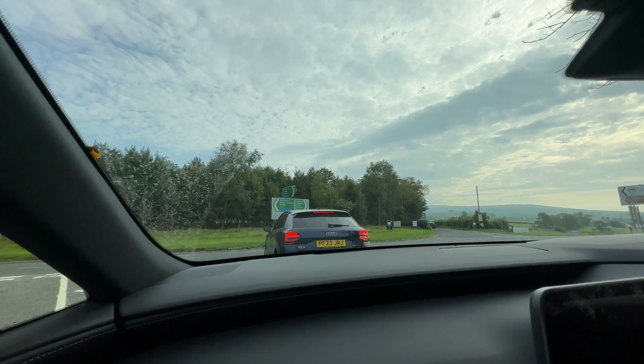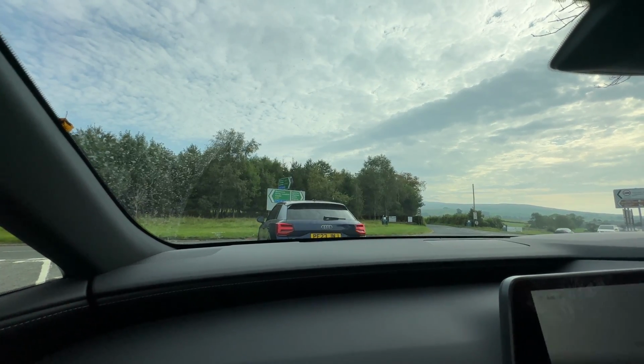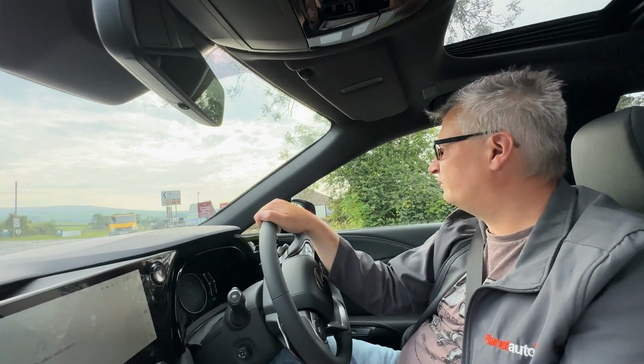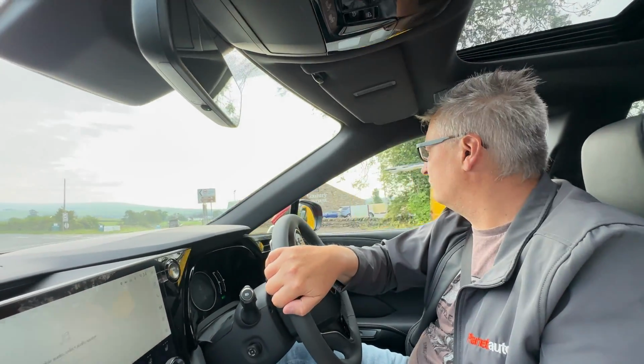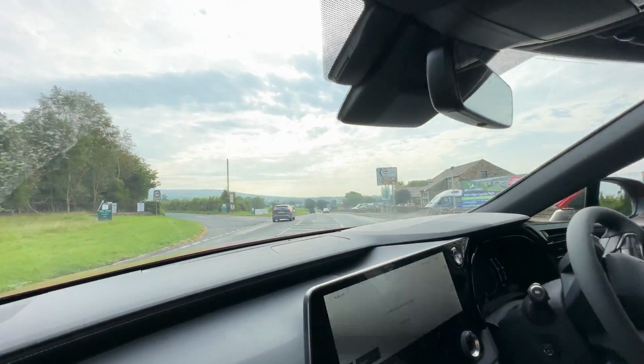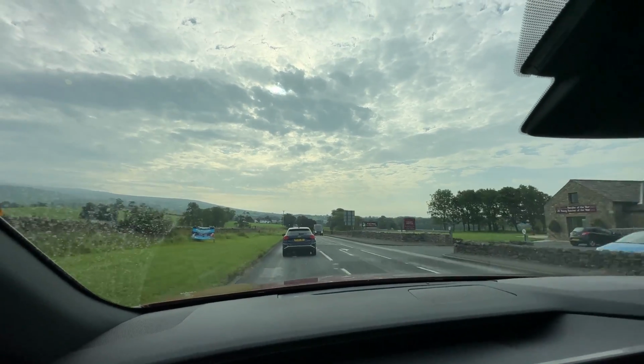Okay, let's see what a launch is like. Onto the 65. This is a nightmare at the best of times. It's a very fast road. Clear on the left. They're on the left. Completely. And no wheel spin. Wow. Yeah, that can launch. Impressive.